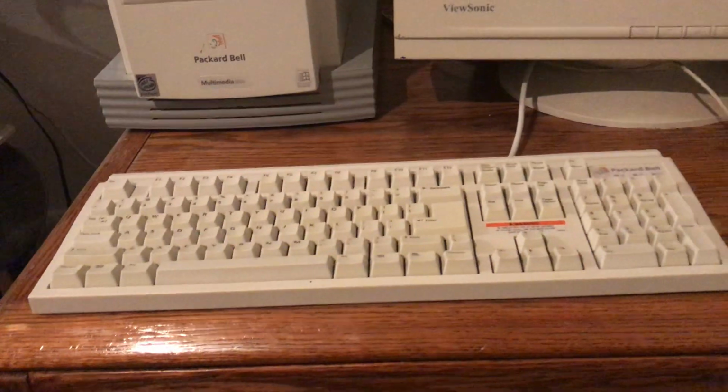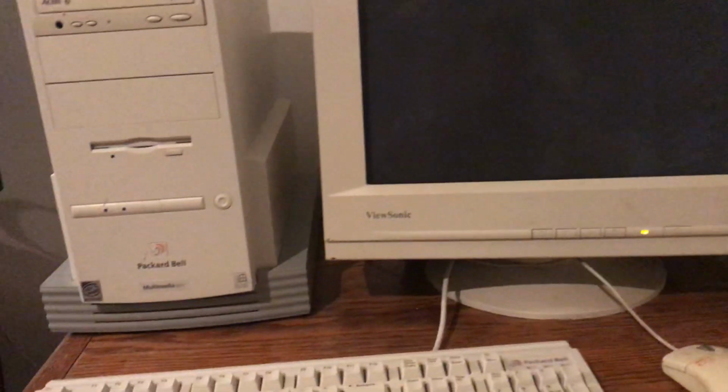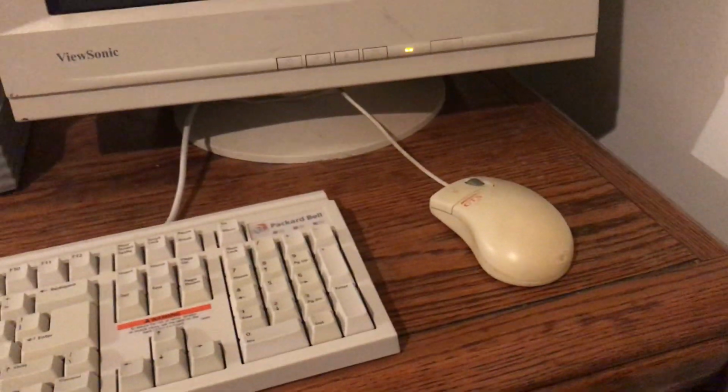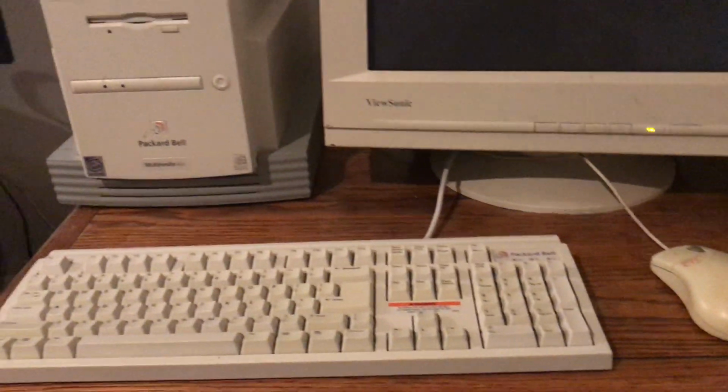It came with a keyboard. It did not come with this awesome ViewSonic monitor, which was a find that I got a while back. But it came with a Packard Bell keyboard. I'm assuming it was the original one to the system. Mouse did not come with it. That's just a Microsoft mouse that I got from a thrift shop a long time ago.